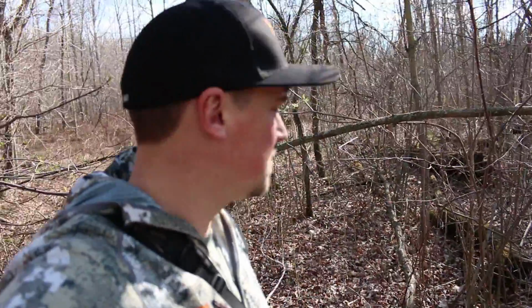This isn't too far from that doe bedding area I found either, so I've got some doe bedding, I've got a great in the cover scrape. If I get downwind of this could be a great spot to hunt, so excited to find this.